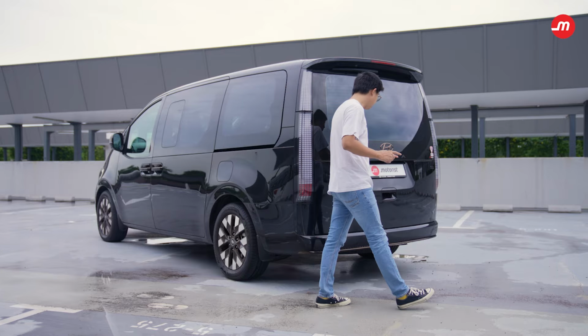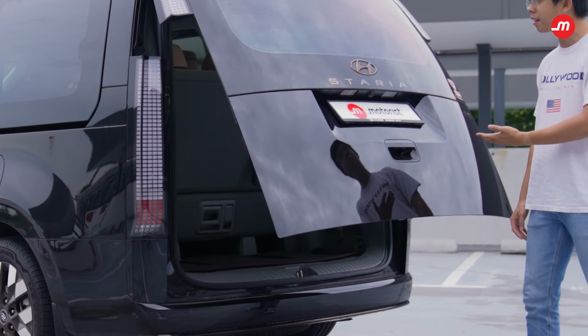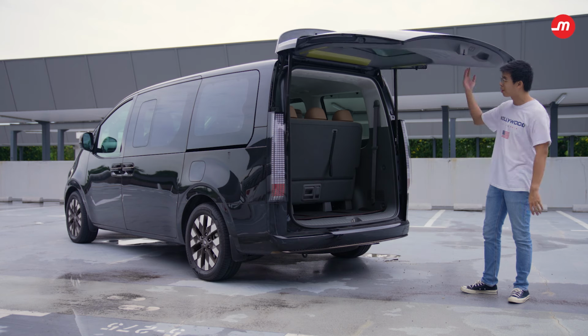Speaking of, the tailgate is automatic. Just press the button and it will open. But look at the size of this thing. This isn't a tailgate or boot lid. This is a garage door.